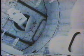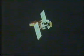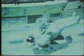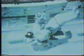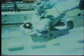To get to the satellite and to make small changes to it, the astronaut had the MMU, the Manned Maneuvering Unit. 300 meters can be a long way in space. The MMU is maneuvered by very tiny thrusters, but in the same way as the shuttle.